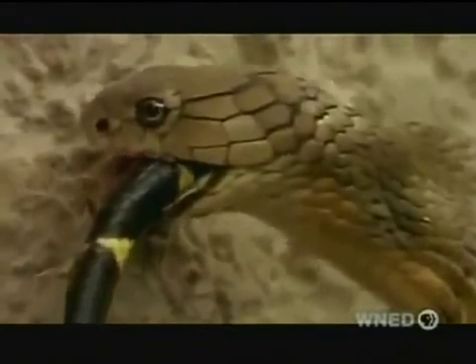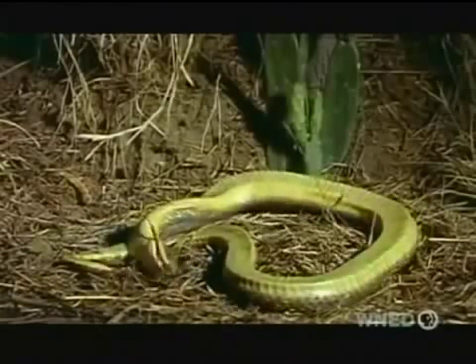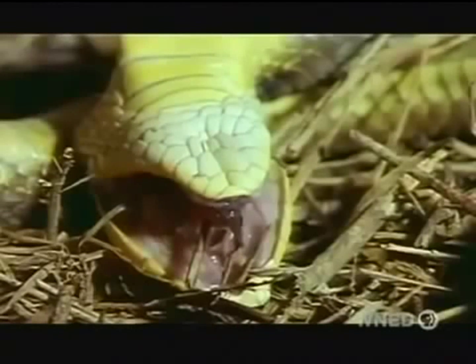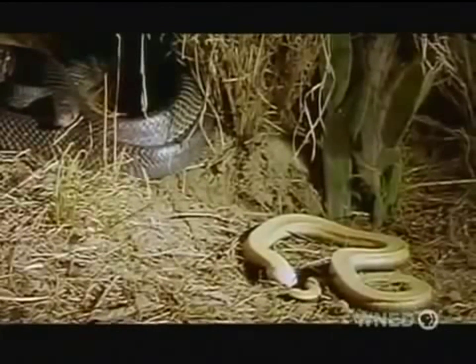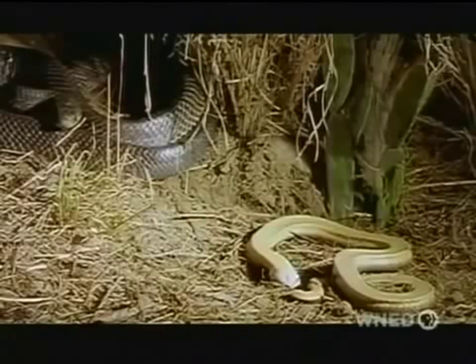So how would a snake avoid this fate? One way would be to play dead. This eastern hog-nosed snake is giving his best performance. Its play acting must convince a threatening indigo snake.